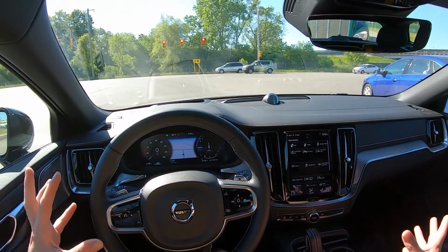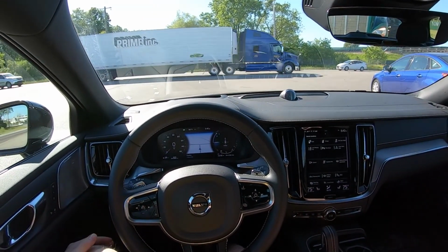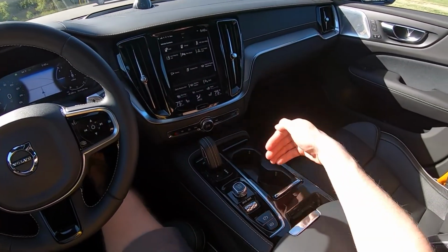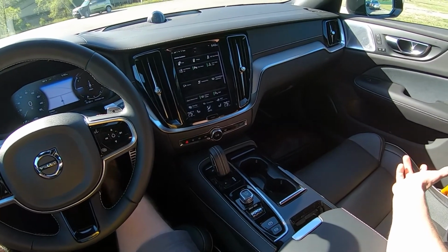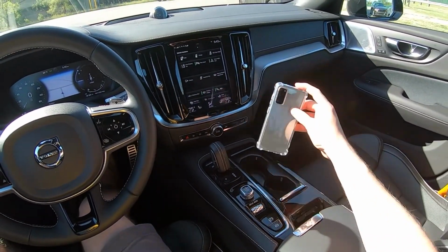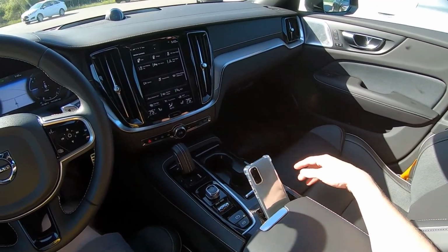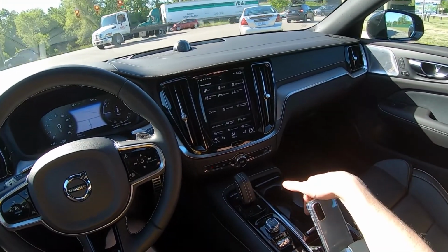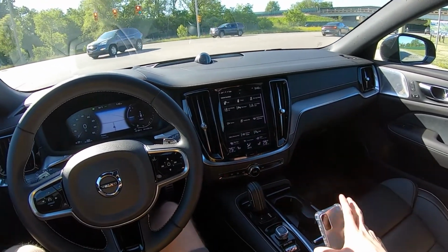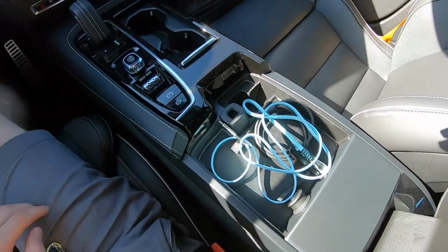And that isn't something that you really pick up on just day-to-day driving. But after being in it for a long time, once you have 2 cups in these cup holders, where do you put your phone? I mean, you've got here, here. That's kind of a phone slot, but it gets in the way of the drinks right here.